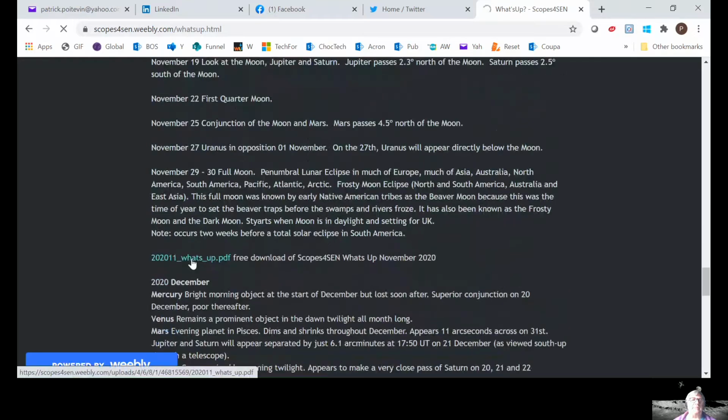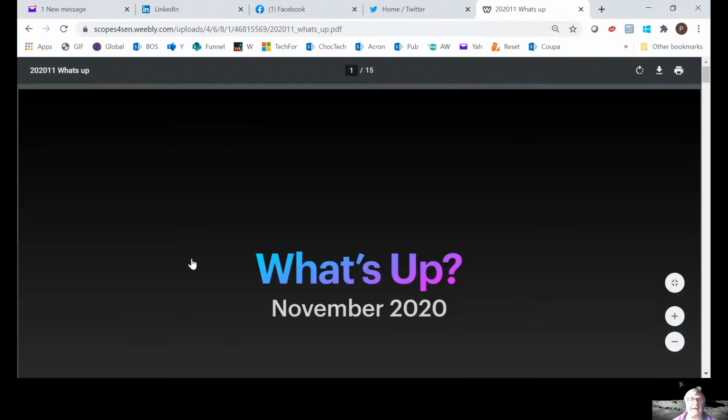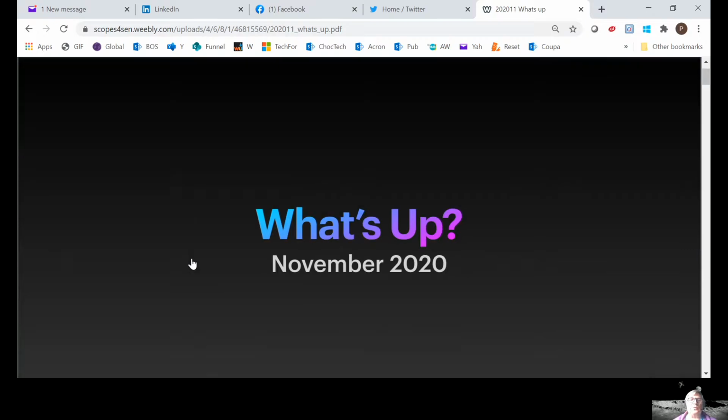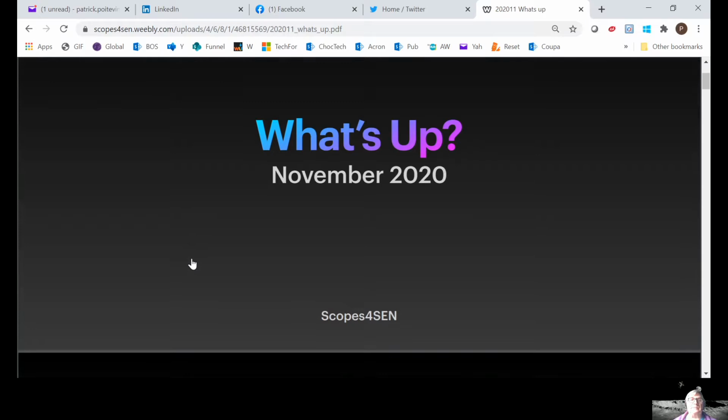And what is to see in November? There is quite some nice stuff to see, and that can be with the naked eye, but if you have binoculars, it is as well with binoculars. So what is to see? Here, this is the Watch Up November.